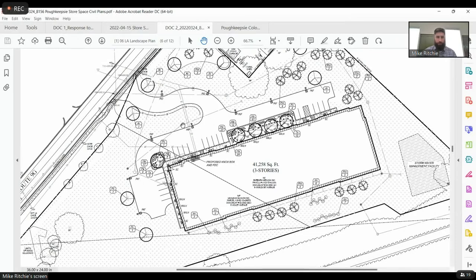So again, I'll just rehash. We did get a comment letter earlier this week. It was technical in nature, and I don't think it really drastically impacts the site plan that you see in front of you. So we are asking if the board is comfortable that they could act on SEQR so that we could go to the zoning board next month to try to obtain a couple area variances before coming back in front of this board. So I'd be happy to answer any comments the board has.